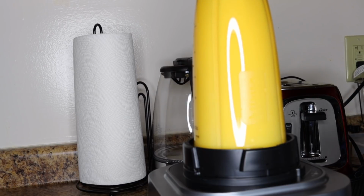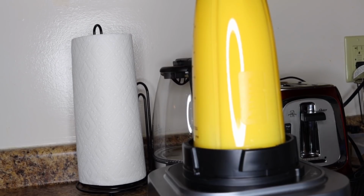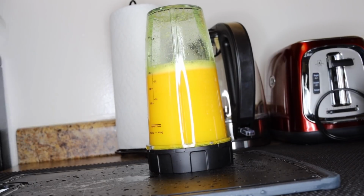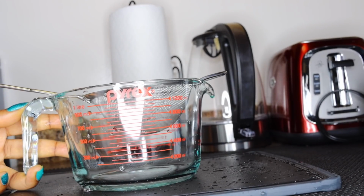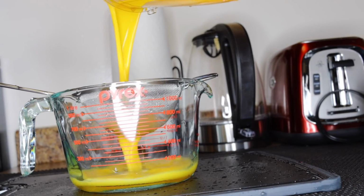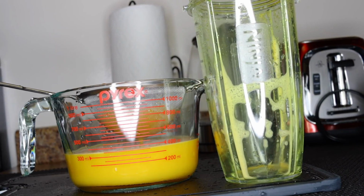So this is it. If you don't have a blender, you can use a manual grater to grate and add in water and sieve. But this is easier. I don't want to take a lot of time here. So yeah, so this is it. After you blend, you can use your manual sieve to extract the juice.